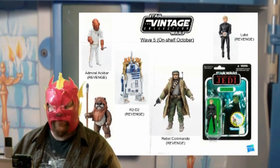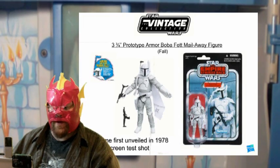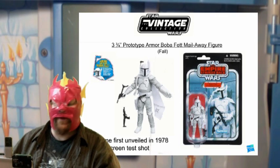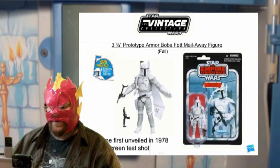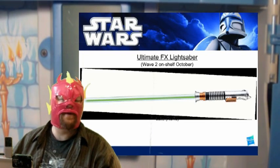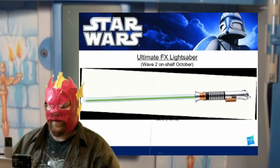They did talk about Wave 5 coming out in October. They showed those off. There's some pictures for you. They're also working on a prototype armor Boba Fett mail-away figure. Now, last year they had the Boba Fett figure with the launching rocket on the back. That was a neat little mail-away figure. Well, this time they're working on a prototype version, which is him in the all-white suit, which is actually pretty pimp. I gotta admit, that one's looking pretty nice there. Wave 2 on shelves this October, Ultimate FX Lightsabers. This time it's Return of the Jedi Luke coming out there. So those of you who collect those.